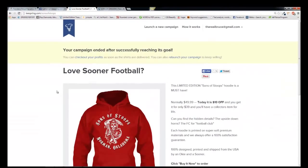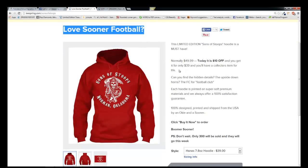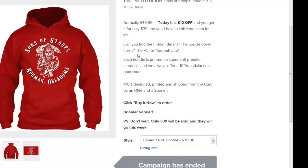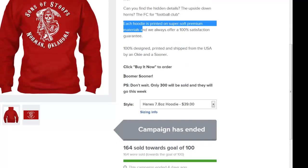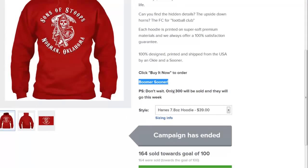I didn't do a lot here. This was my first time. I just had a headline, Love Sooner Football. I mentioned limited edition. I marked it as $10 off in bold. I mentioned that I had some hidden details in here to try to get people intrigued. Like I have the upside down Longhorn logo. I have the FC instead of MC, which is on the normal Sons of Anarchy shirt. Talked a little bit about the quality. Click to buy. Said Boomer Sooner, which kind of relates to my audience. And then PS'd them saying only 300 will be sold this week.